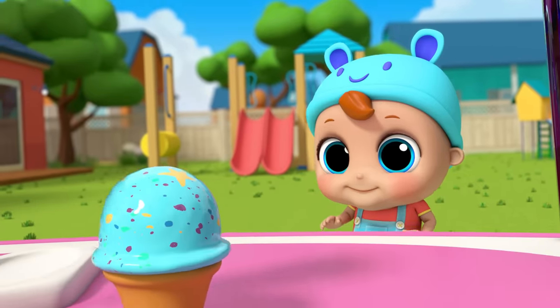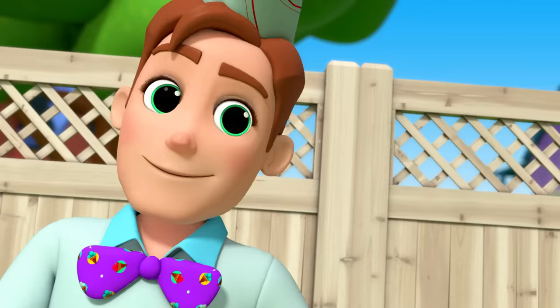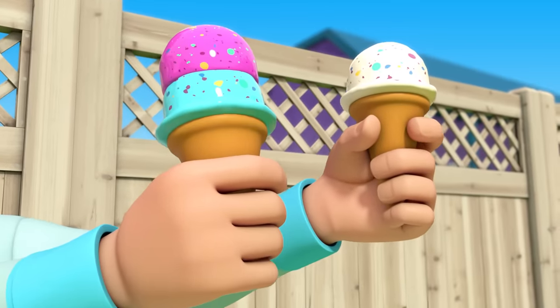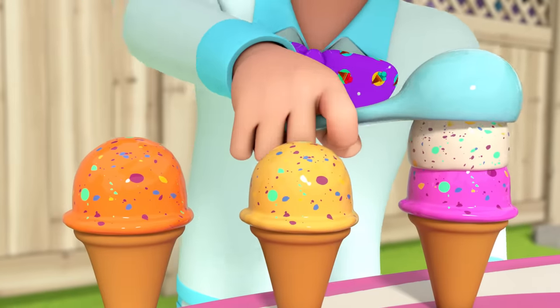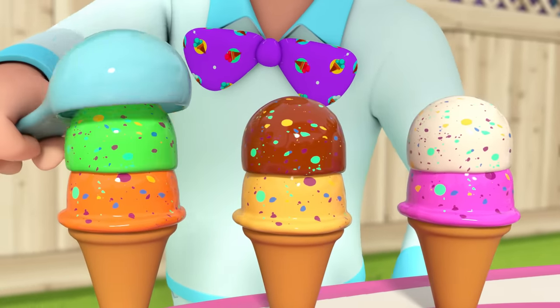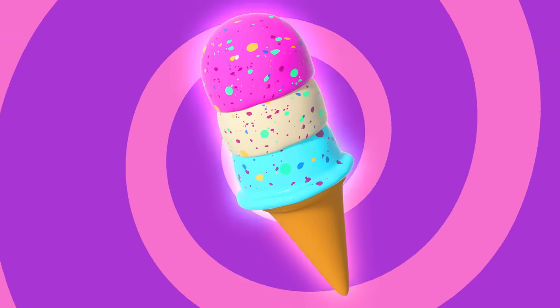I will scoop your ice cream. How many scoops for you? Would you like a single scoop or would you rather two? I like scooping ice cream. Will you count with me? It's fun to count together. One and two and three.